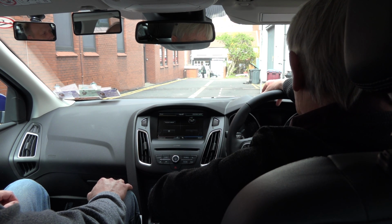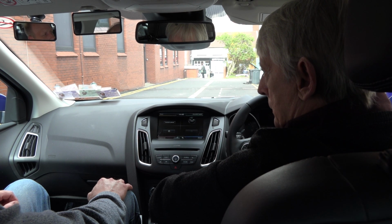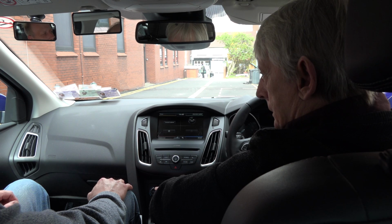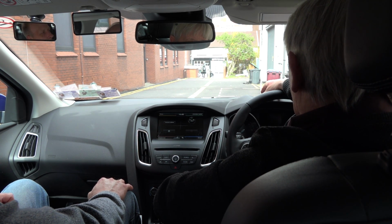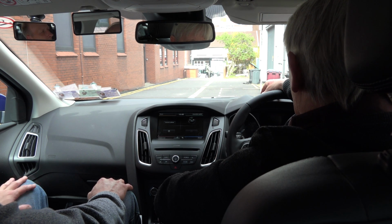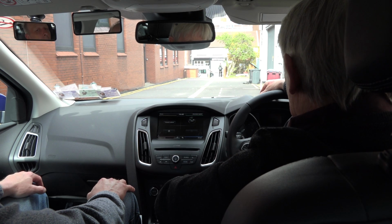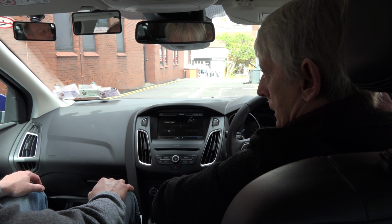Where I need to be careful is that when I go to move away, there's not a pedestrian running against the lights. The red man. Yeah. Even though it's a built-in one, that would still apply. Should I be mentioning that? Yeah, there's no harm in asking me if I know what it is and how we're going to deal with it.